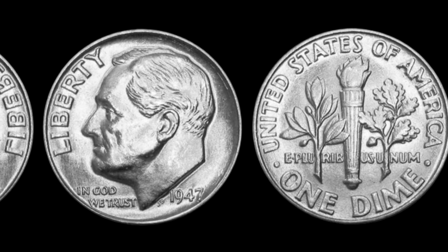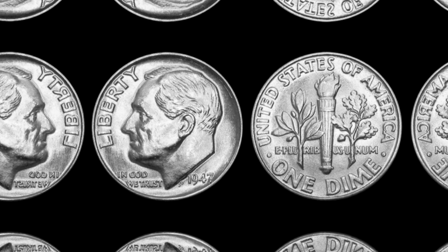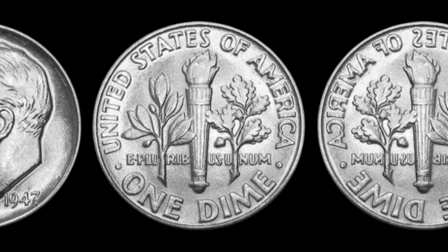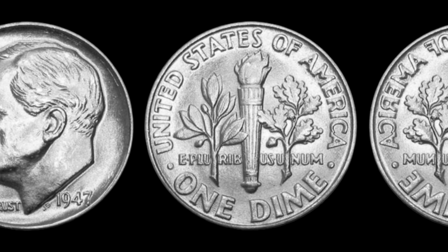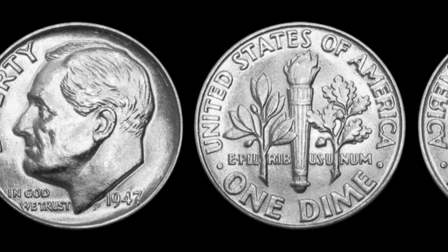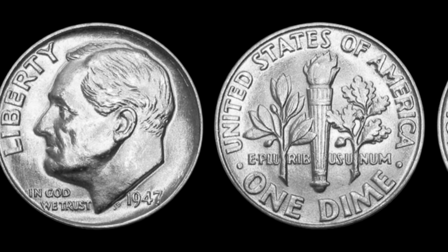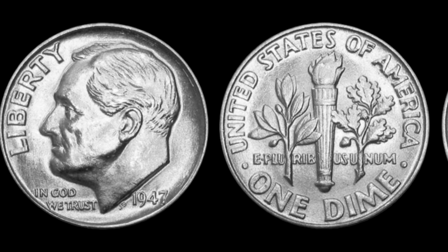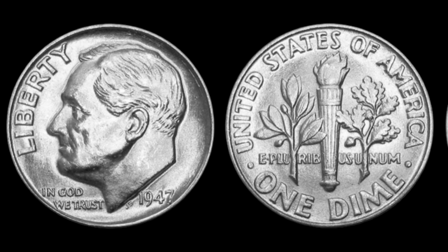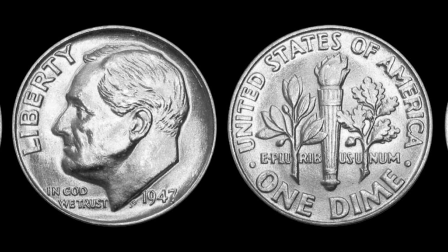Some experts believe it could be a minting error where both the Denver, D, and Philadelphia, P, mint marks were stamped. Others think it may have been the result of a transitional minting process between the two mints. Either way, this error makes the coin highly valuable and sought after. This particular error was only discovered in a handful of coins, making it extremely rare.